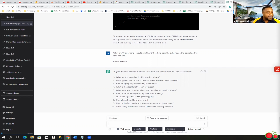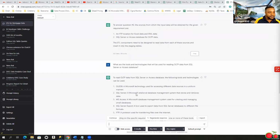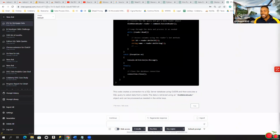Should I bag or mulch the grass clippings? How often should I mow my lawn? How do I safely handle and store the gasoline? Okay, it's doing something else, but you guys get the point, okay? You pass anything in there, it's going to tell you the requirement.